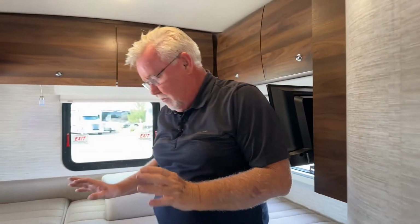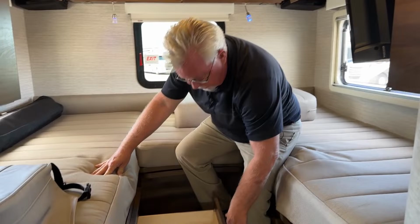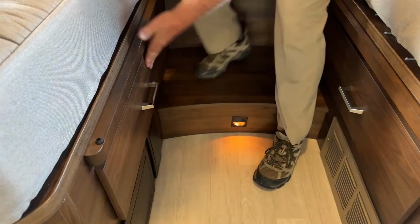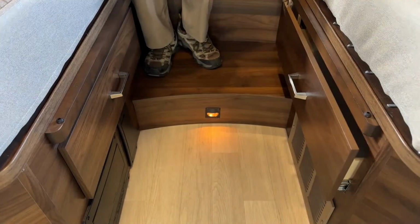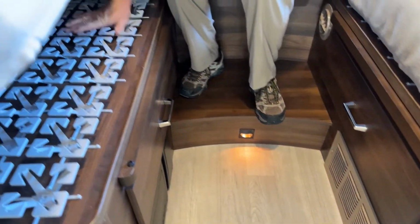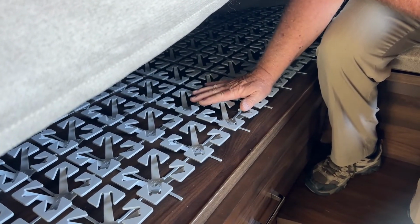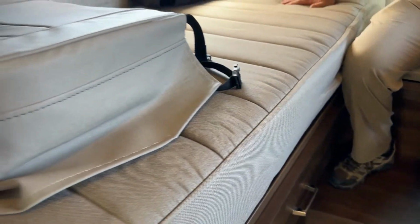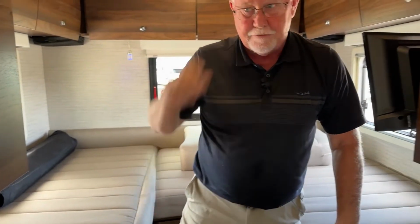So again, the 24V, one of the oldest floor plans, but it's practical. It works very well, I think. We have a couple of storage drawers here, one on the other side. And if you notice, those are a soft close feature. And this is a nice feature too. It really does make for a comfortable bed with these little cushions and a high density foam mat. Like I said, this is almost queen size. I think it's 75 or 76 long instead of 80.